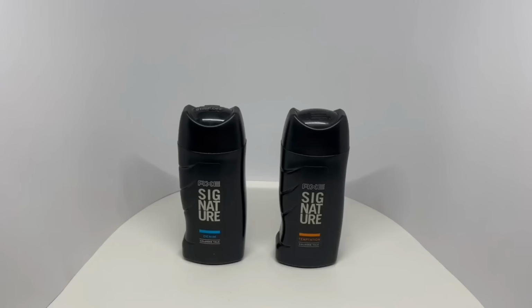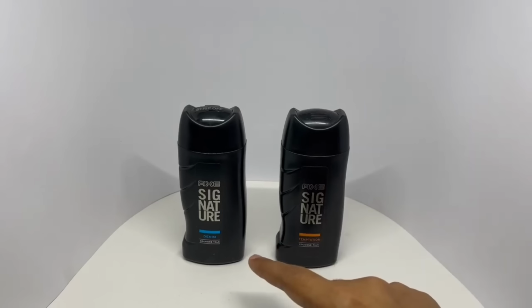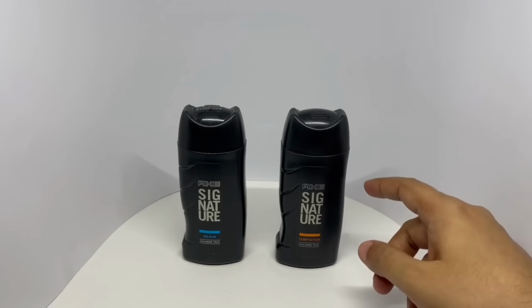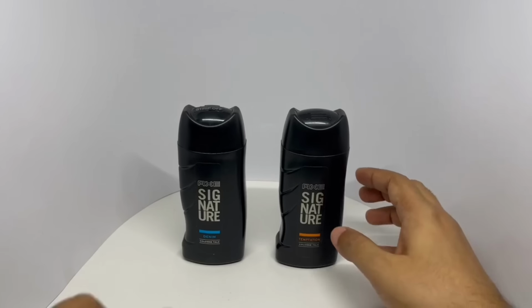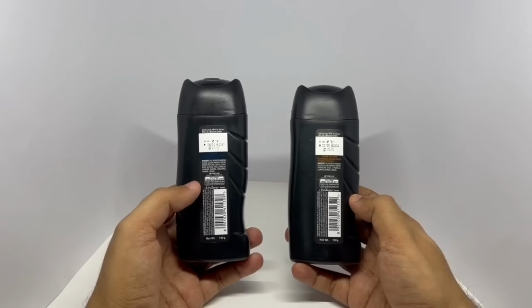Let's take a look at this Cologne Talc. These are by Axe Signature. We have Denim and Temptation. Simple packaging. Each of these costs around 70 rupees or a dollar or so. Looks like this is 4 rupees more or a few cents more.